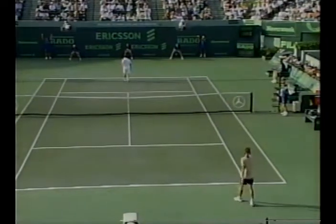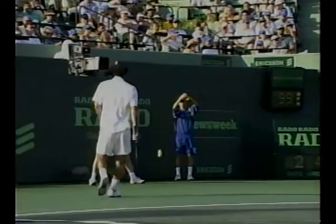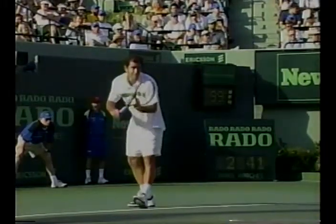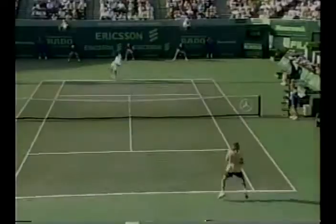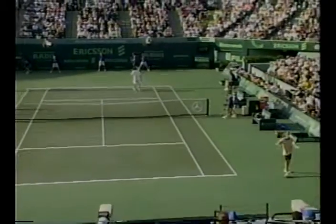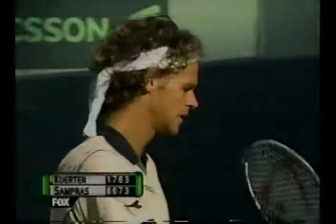As the sun comes out once again right into the face of Pete Sampras. That first serve only 99 miles an hour. You really see the decrease in speed from Pete Sampras' serve. That one 107. Sampras holds, 3-all here in the fourth, leading 2-1.